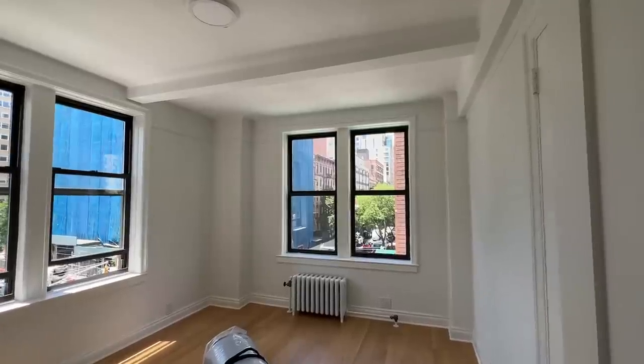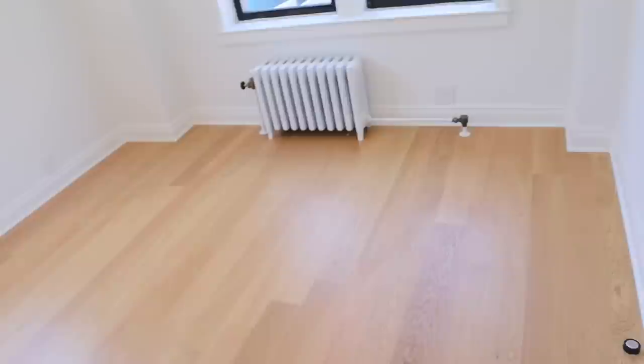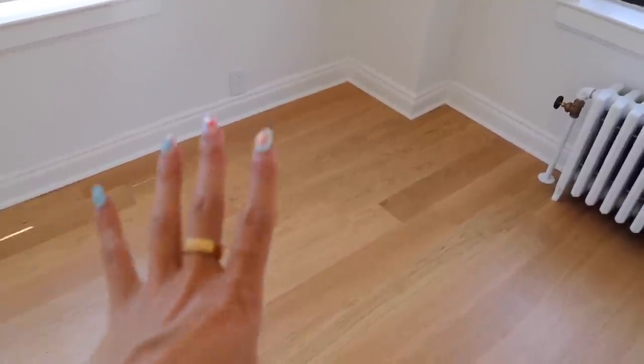And this is the bedroom. It's facing south and west, which is really nice. You get that afternoon light, you get that natural light. This is another closet. This one has a mirror in the front. I'm obsessed with these floors. I love the light wooden floors.